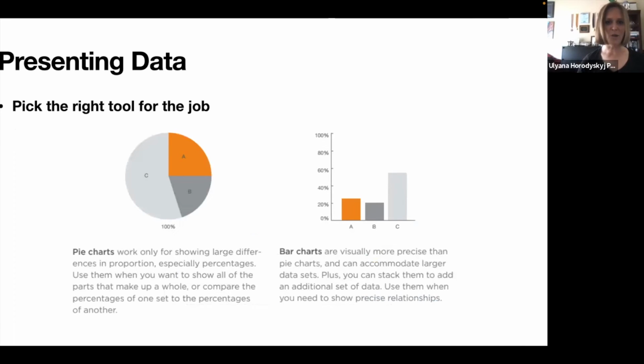And picking the right tool, right? Knowing when to use what. Pie charts will work only for showing these large differences in proportion. Bar charts, visually more precise, can accommodate larger data sets. You can stack them. Sometimes 3D makes things stand out, but sometimes it just detracts. So again, knowing when to use what types. And there's a book called Presentation Zen. That's another really good resource.